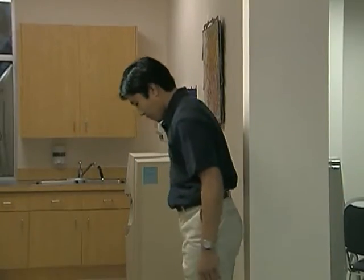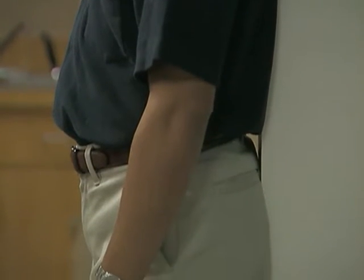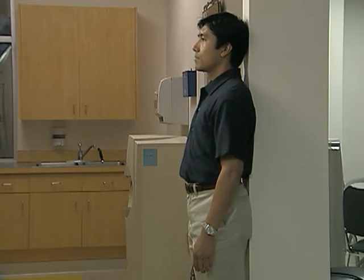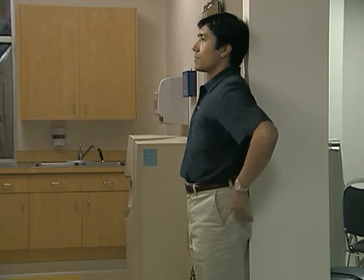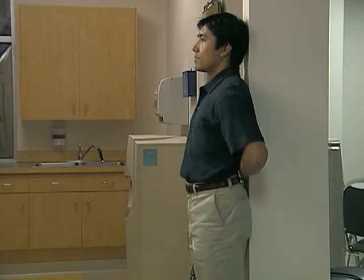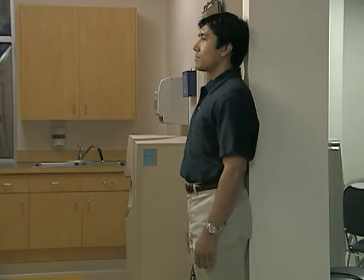Stand with your back against a door jamb. Your upper back and buttocks should touch the jamb, and your heel should be 6 or 7 centimeters away. Now slide your hand into the space between your lower back and the jamb. It should slide in easily, but almost touch the jamb and your lower back. This is your spine's most comfortable position.